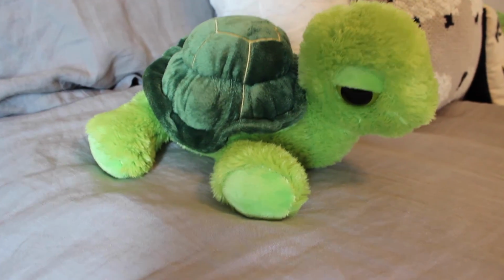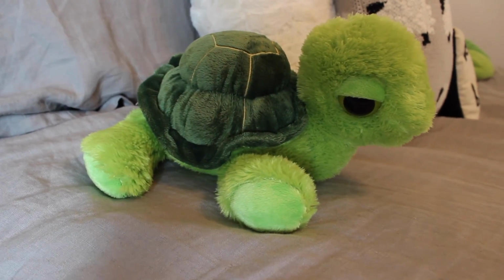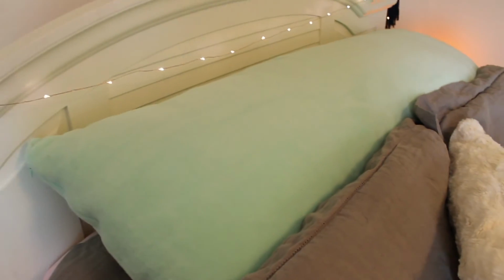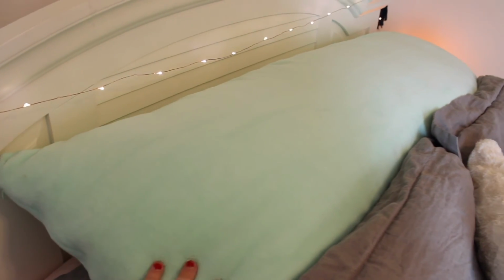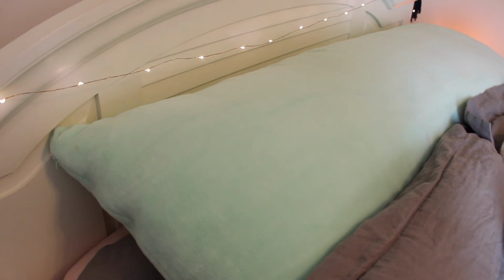Then this little guy is my little turtle that my boyfriend got me when we were near the mountains on vacation, and I think he's so cute if you see his little face. Then up here I have two shams that came with my bed set, and then this is my body pillow. I actually use this when I am in my bed editing or responding to comments or just on the internet because it is a good back supporter.